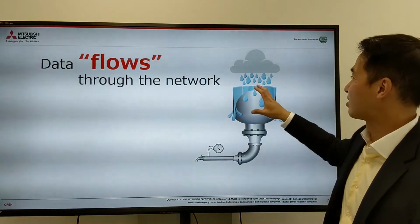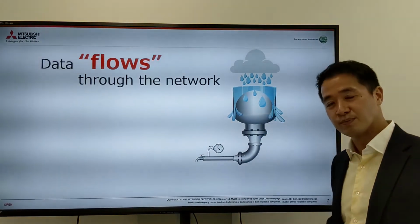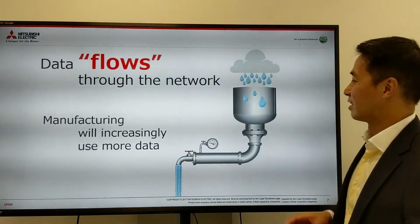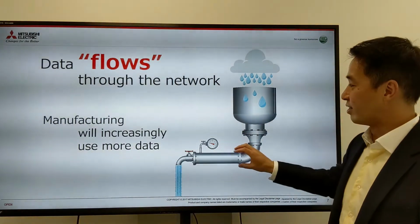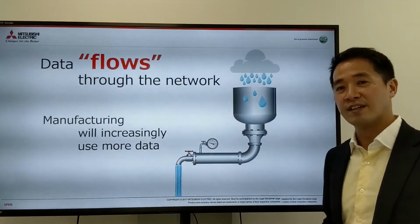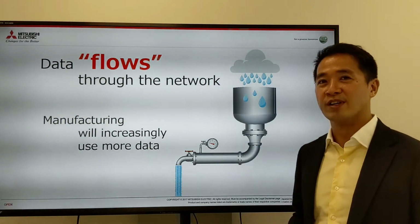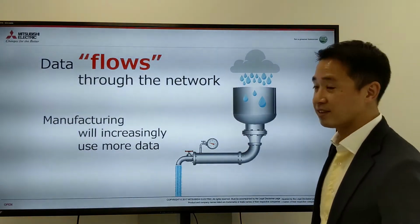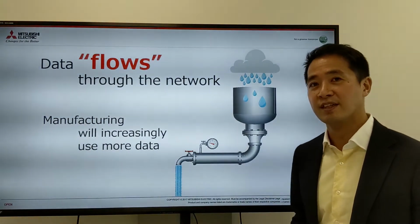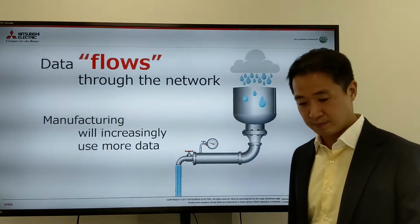And what happens is all the data you are gathering overflows and you lose data. So that's why when you construct data networks and systems, it's very important to have a wide broadband and fast network in order to process the data that you're handling. Remember that you're going to use more and more data in the future because you want to collect more data, more sensor data, and more quality data. In order to process that, a fast network is essential.